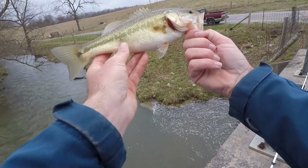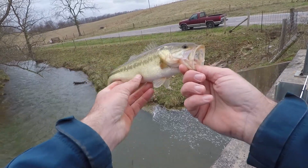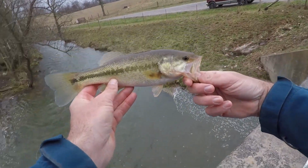Oh, pretty little largemouth right there. He's kind of chunky too. Nothing huge, but that's a pretty little fish. Real healthy looking. Nice guy.